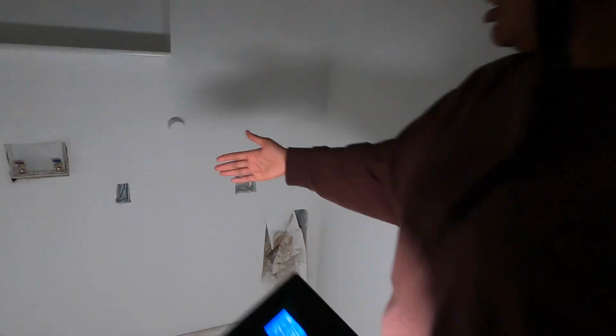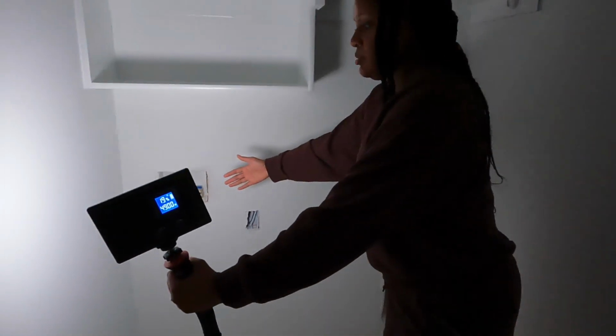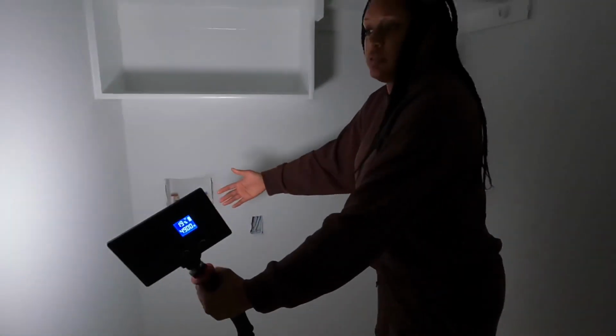I feel like the average washer sticks out right here in the door, so. Yeah, but it's fine. I need light. There we go. Where the magic happens. So this is the master.